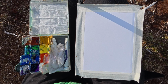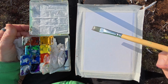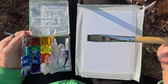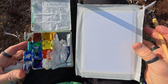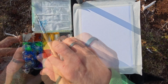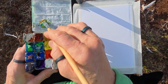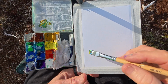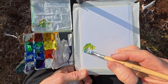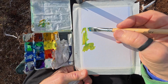I'll start with my larger brush, going with kind of an impressionist alla prima approach. Using your larger brush, I actually could use an even bigger brush than this. I'm going to try to not get lost in the details here. Go through a lot of yellows and blues because it's so green here. All right, let's get these. Just a lot of green back there.